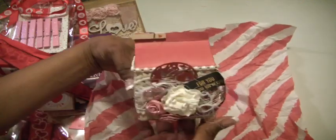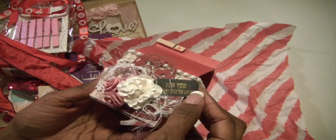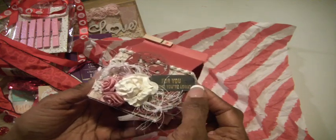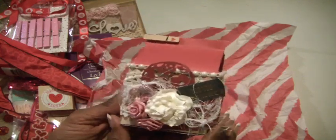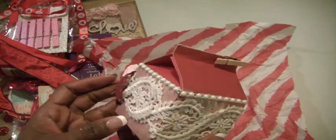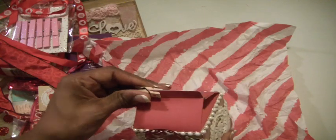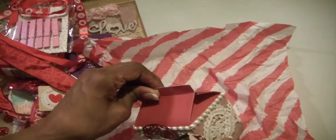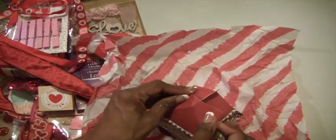Oh my gosh, she made a milk carton for you because you're lovely. Oh my gosh, find that tag. Really cute. You know, you still have your mojo. I love this. I love this lace. I love this. Yeah, glad you're back, girl. Just glad you're back doing what you love to do.